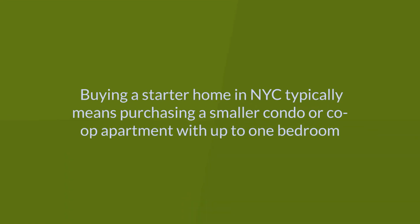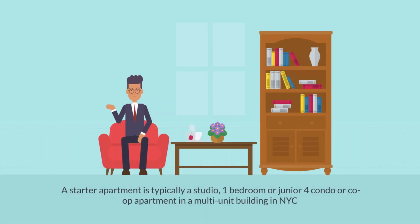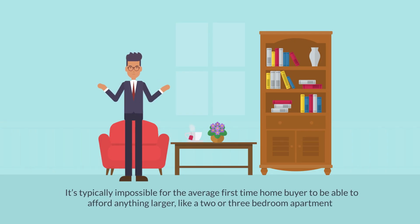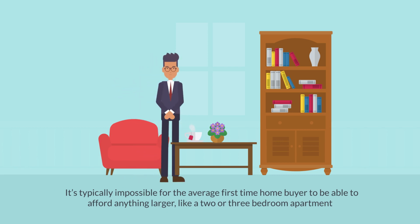Buying a starter home in New York City typically means purchasing a smaller condo or co-op apartment with up to one bedroom. What is a starter apartment? A starter apartment is typically a studio, one-bedroom, or junior floor condo or co-op apartment in a multi-unit building in New York City. Due to high housing prices in the New York City real estate market, it's typically impossible for the average first-time homebuyer to be able to afford anything larger, like a 2- or 3-bedroom apartment.